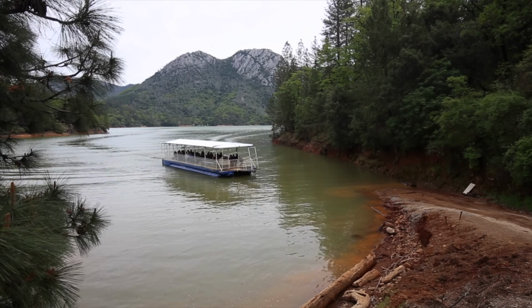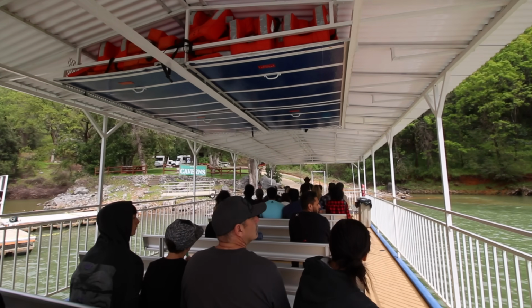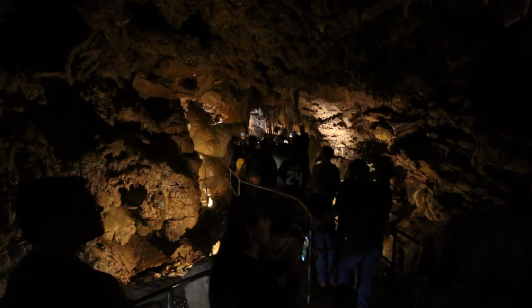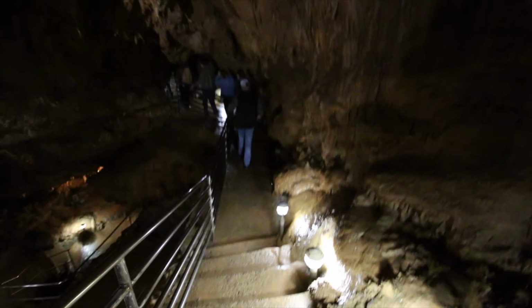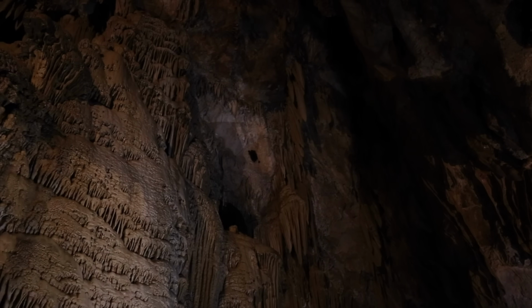then a bus up to the cave where you can start the tour. You'll walk through the cave for a good 45 minutes, and it's more of a half-day adventure since it takes so long to get there, but it's certainly a very unique thing to do in California.